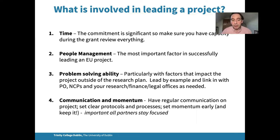And then my final point, communication momentum. These projects happen over a number of years, so setting your standards for what you expect from the consortium, when meetings will happen, when deliverables will be expected, the level and standard that you expect of those deliverables is really important. So set that standard early, set the communication processes early.